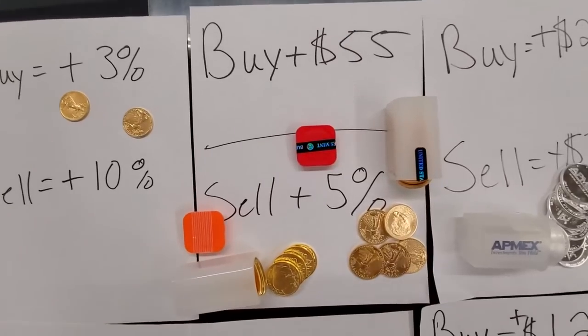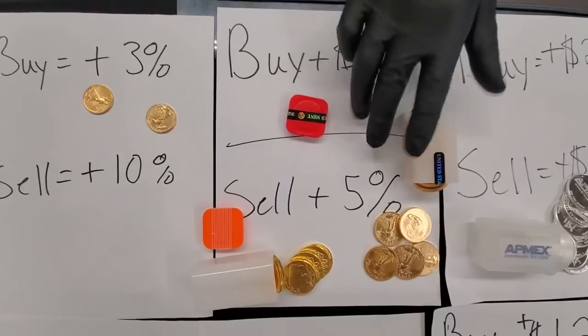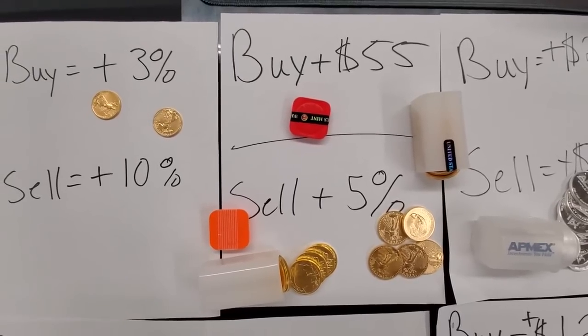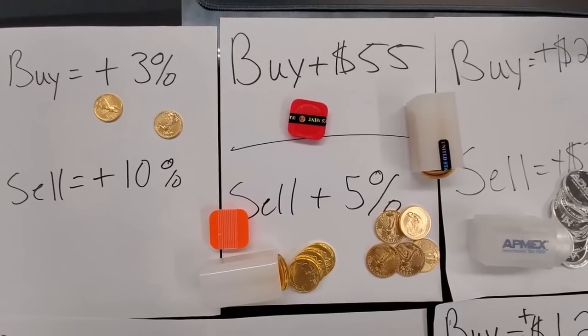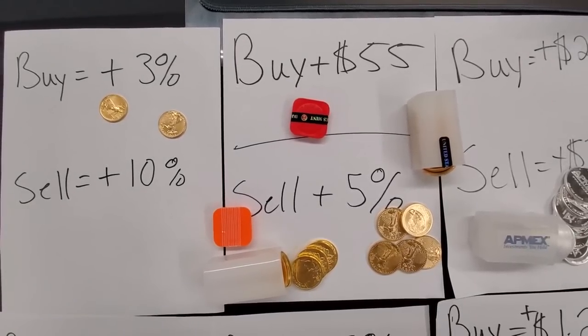1 ounce buffaloes and 1 ounce gold eagles in the shop. We're buying them at the spot price plus $55 and selling them at plus 5%. And so 1857 times 1.05. So your out the door price is going to be somewhere around $1,950 per 1 ounce gold eagle or per 1 ounce gold buffalo. Both are live in the shop.